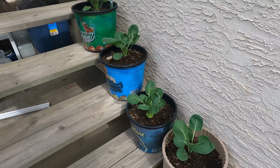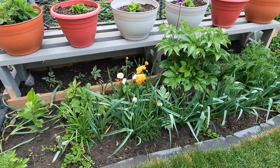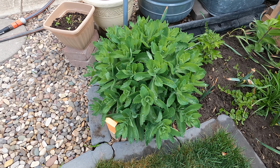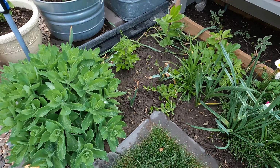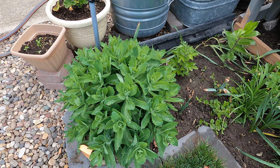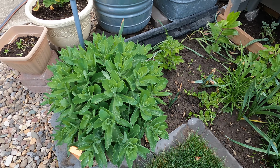Okay, and now let's go to my flower garden here. Look at that, they're so beautiful. I guess this one is a spurge, my friend said, I don't know. Anyway, they are beautiful. They are bearing flowers before winter time. So it's spring and no flowers, but they are very green.